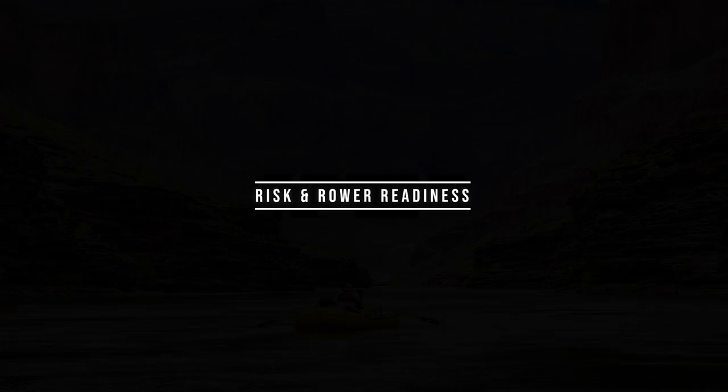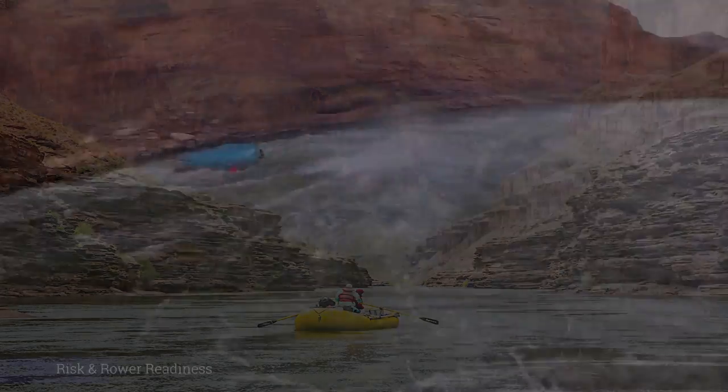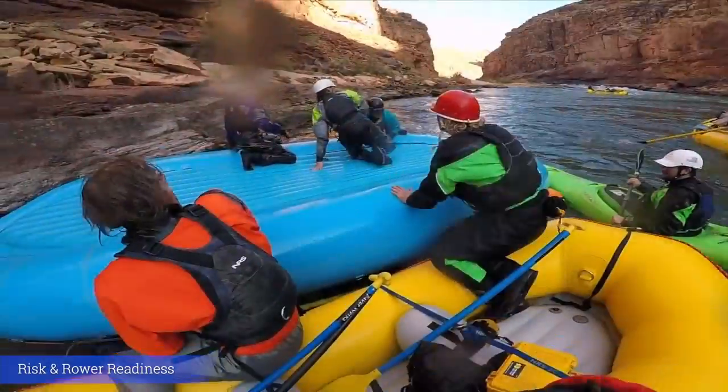I mentioned earlier that rowing the big rapids in the canyon is not for beginners or novices, and I hope that our looks together at the rapids illustrate the kinds of challenges a rower can face. There's of course lots of carnage video online to get a deeper idea of what can go wrong out there.